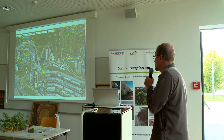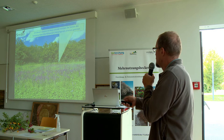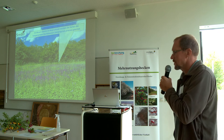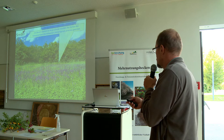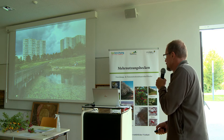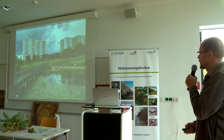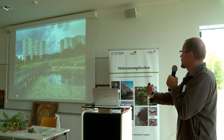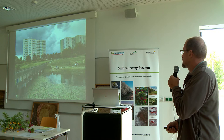There is also a very rare association of plants with the hemiparasitic plant Melampyrum arvense, which suppresses the tall grasses, and this is a good example for the wide spreading of such communities. And the mayor of this part of the city started a new attempt toward nature, because these buildings are on the border between the intensively cultivated agricultural landscape and the city.